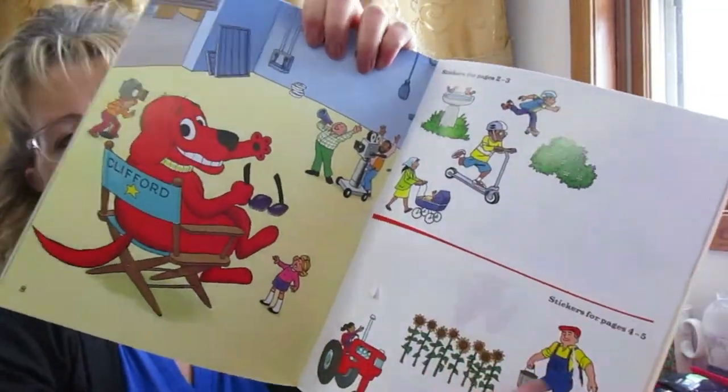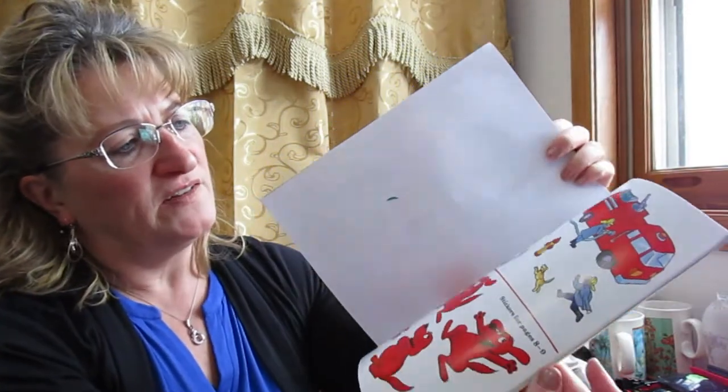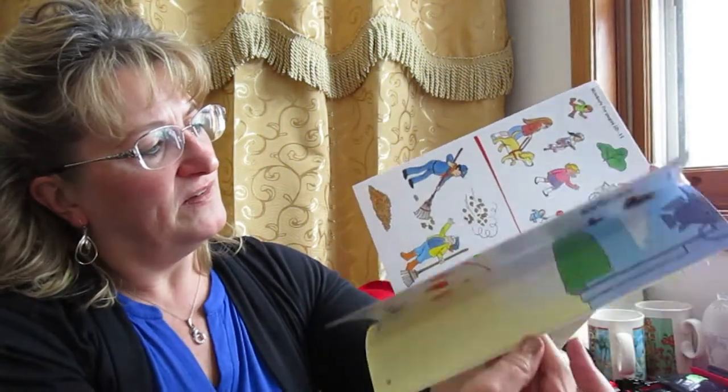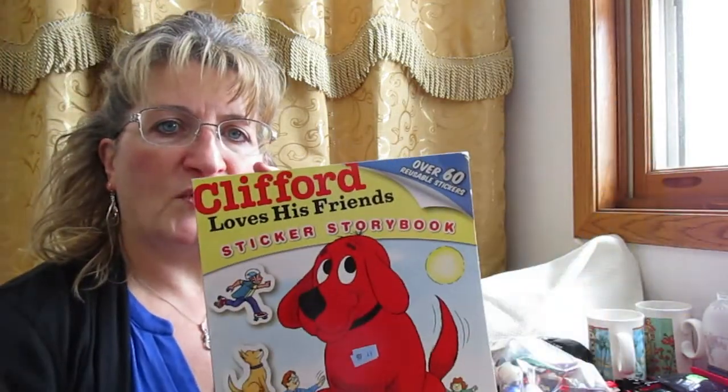Great condition on the books. I picked up a little Clifford sticker and storybook. That was only 49 cents. A few of the stickers have been used on this page, but otherwise, the rest of them have not. So for that reason, I thought it was worth the 49 cents.